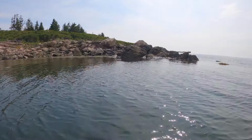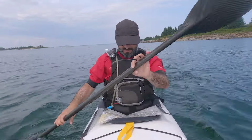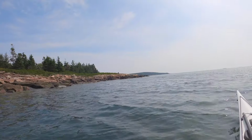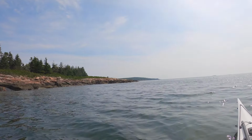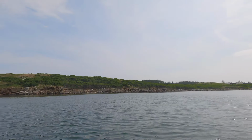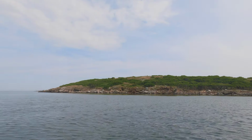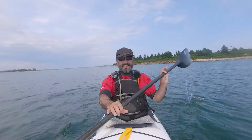It's not a terribly big island, Benner Island, so it shouldn't take me too long, but let's see what we can do. It also looks like it's pretty well protected by Allen Island, which is a much larger island. Yeah, I mean, looking at these hillsides, it looks like an Andrew Wyeth painting. I don't know how else to describe that. The mood, the energy, the feeling, just very quintessential Maine.